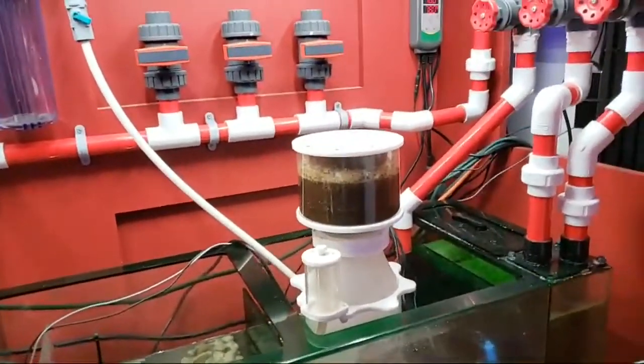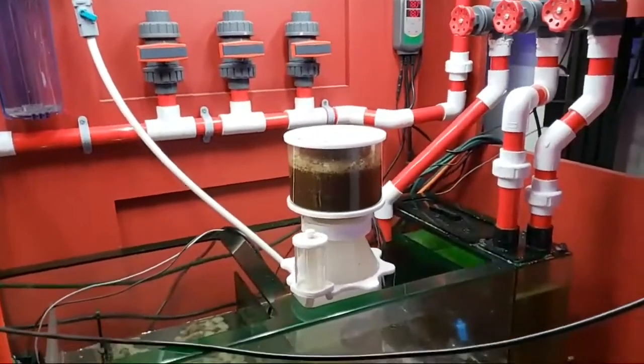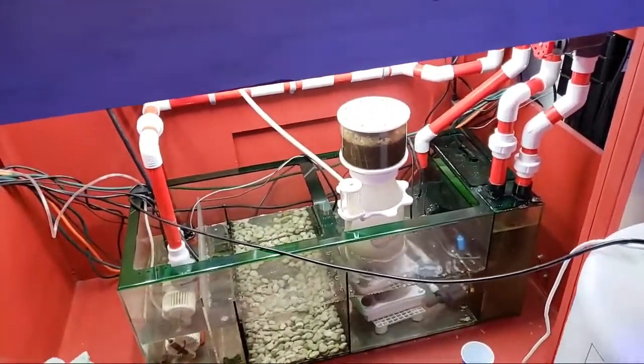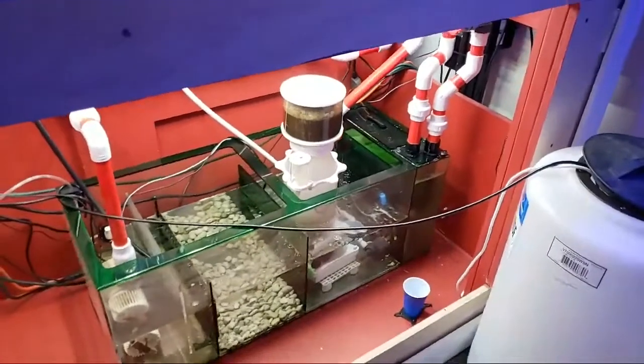Something that also doesn't give me satisfaction is this skimmer. I mean, it's doing a good job, but I was thinking about maybe buying one of those Skimate lockers, but it's like $175, $200 just to collect crap in a little side tank. It's kind of a lot of money.